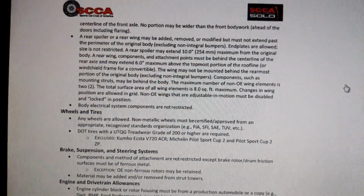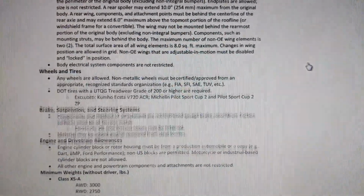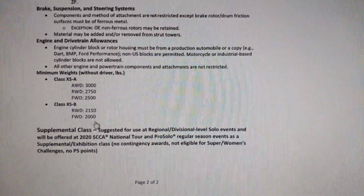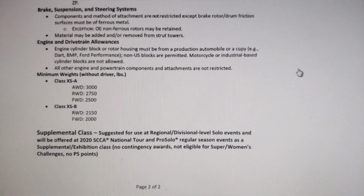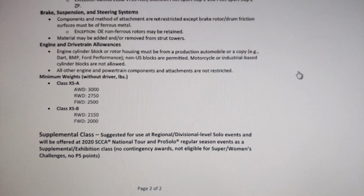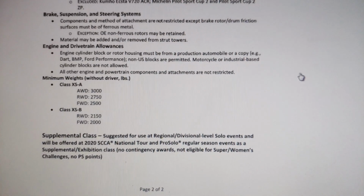So I can see, regionally, all your little local autocrosses are going to have a ton of XSA cars. And I think you'll actually see quite a bit of Hondas running an XSB too. There are a lot of lightweight Hondas out there, front wheel drive only, that don't want to run street touring. They don't want to run that kind of stuff. And SMF has kind of been hit and miss. Plus the whole race tire thing.